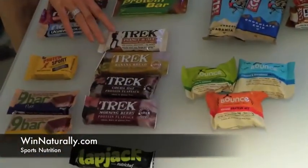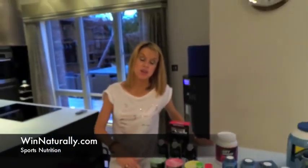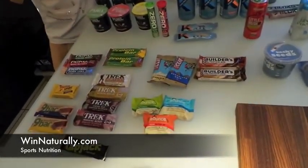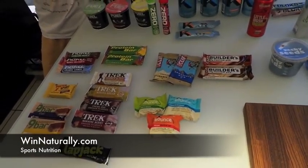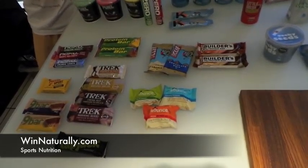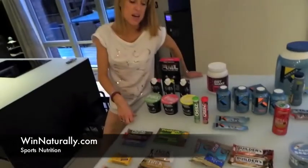Trek. I love the Trek bars. This is a fantastic range of protein flapjacks and peanut and oat bars. Really good protein content, all natural and nutritious. So they're a really good product. Bounce balls. These are probably the most popular products that we sell, not only to our premiership clubs and our elite athletes, but across the board in terms of our sports bars. Really high protein content, very low carb content. The flavours are amazing. This is the newest one, coconut and macadamia, and it's a hit in our house. Even our kids fight for this one when we get it out.